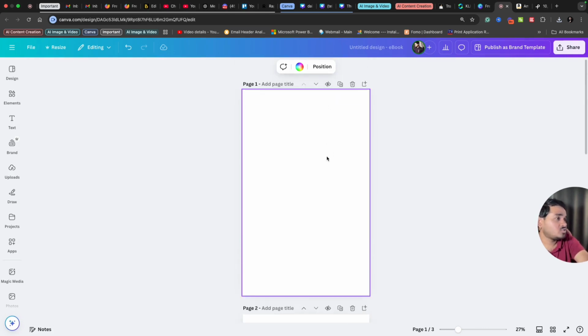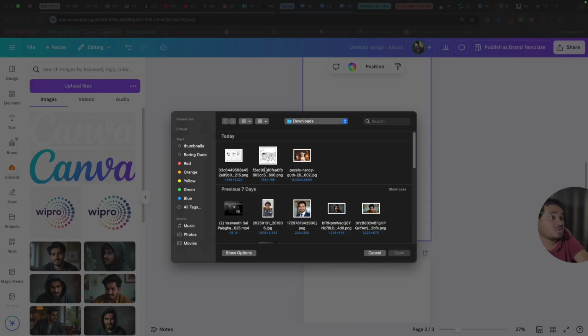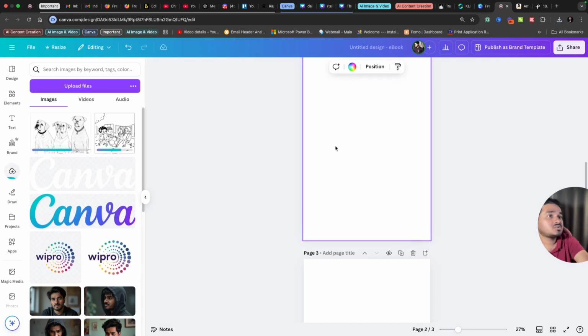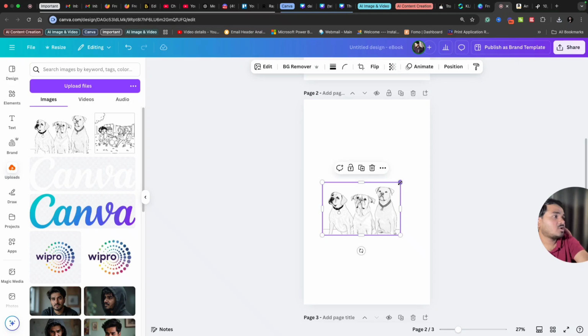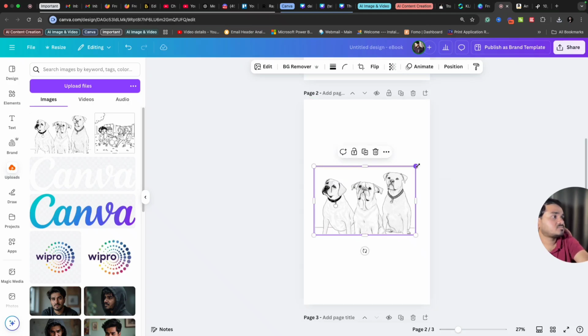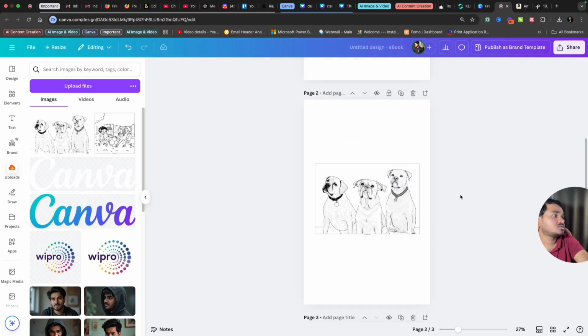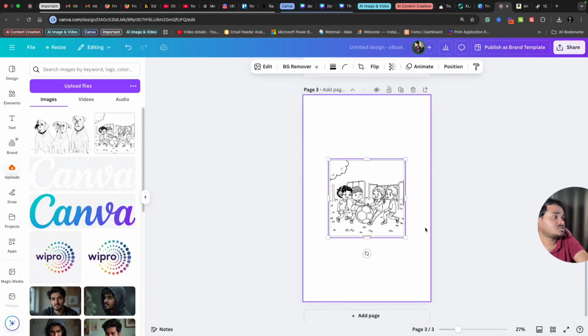So in the first page you can create a cover, and in the second page you can upload the images that you have downloaded recently. I mean, all the images that you have created using the coloring book. I'm just clicking here. Yeah, so you can place all your images like this using Canva. And next page I can put this.